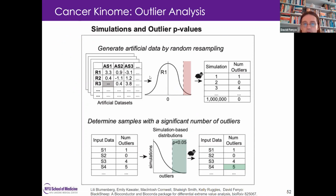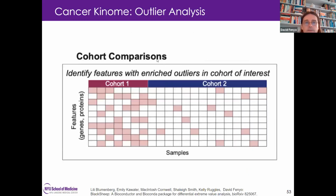Then of course we want to estimate what we would get at random, so we can set thresholds. And for that we do a random resampling. So we scramble the data to see how many outliers we would get by chance. And then we use this for cohort comparisons.